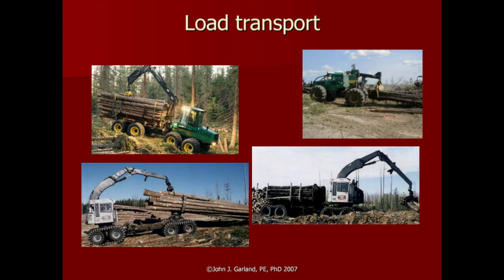These kinds of vehicles, this can be 60 tons on those loads of tree lengths. We get maybe about 4 or 5 tons on a skidder at most. And these forwarders can be fairly large as well. So it's how we transport the material that becomes critical, and there are different ways to do that.